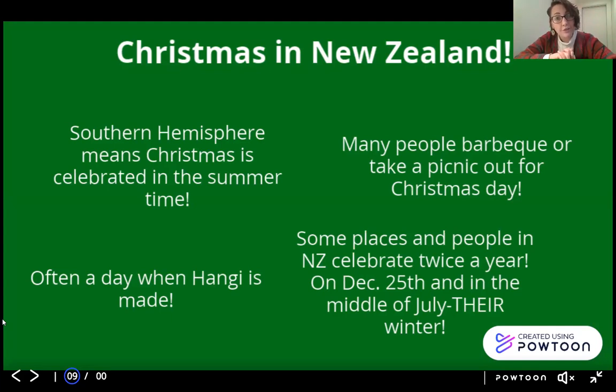In the nearby country of Australia, I have a friend that lives there, and she says that they go to the beach every Christmas. It's kind of strange for those of us who live in cold climates and in the Northern Hemisphere.